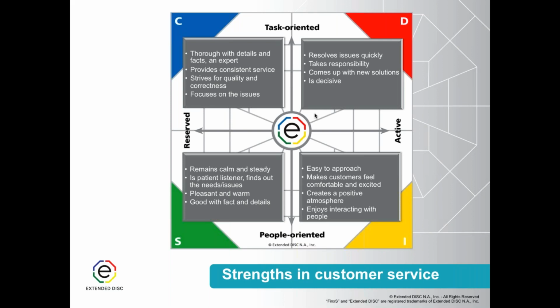Now with S styles, again, they are also people oriented, but not as animated and expressive as the I styles. But I would think about S styles in terms of customer service, there's one word that comes to mind. That word is empathy. They're very good at listening to customers. They can really make the customer feel that, hey, I'm being understood. This person is really listening to what I'm experiencing and what I'm needing, and it really makes them feel like, hey, I know this person will patiently and very thoroughly take care of this challenge, or just taking care of the interaction that we have right now.